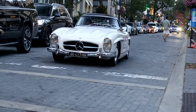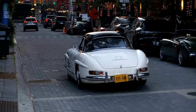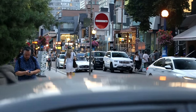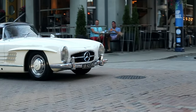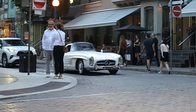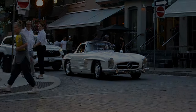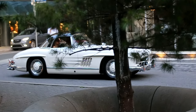Oh my god. Unbelievable. What a legend. Look at that thing. 300 SL Roadster. So he has like three of these now. So good. Wow. The 300 SL. That is absolutely stunning. The Roadster. Absolutely gorgeous. So beautiful.